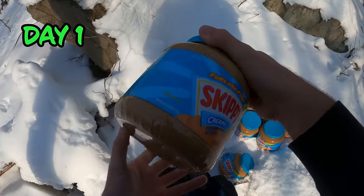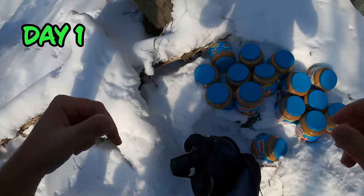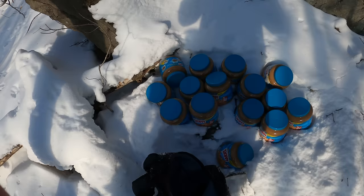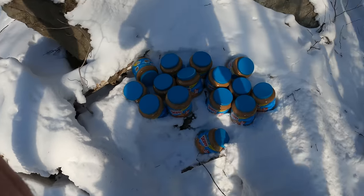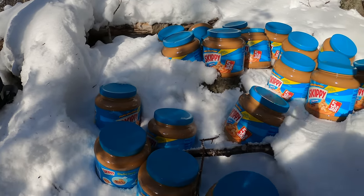So after scaling the mountain 4 times with 25 pounds of peanut butter on my back each trip and 2,400 feet above sea level, I'm a little out of breath, but I think this spot will do just fine.